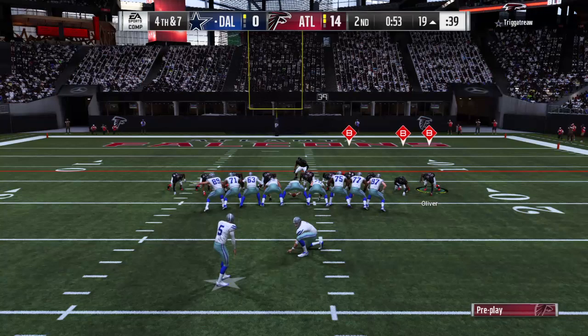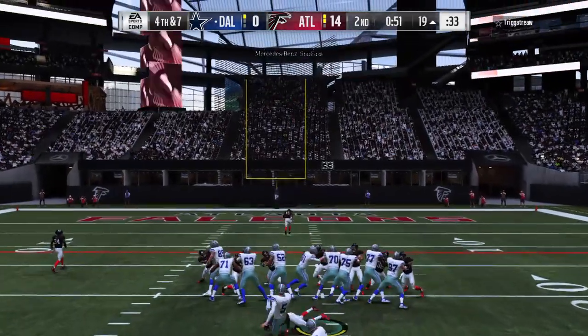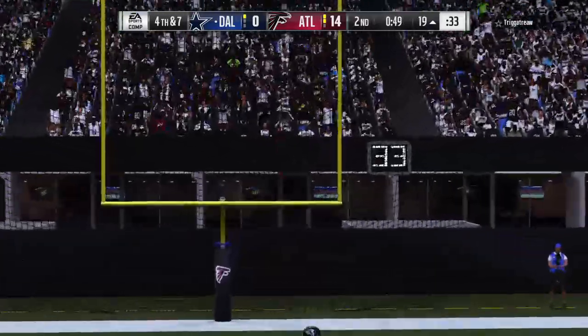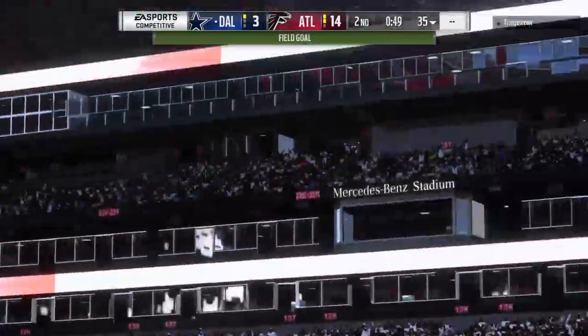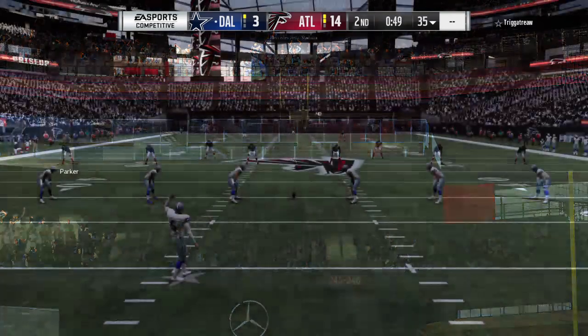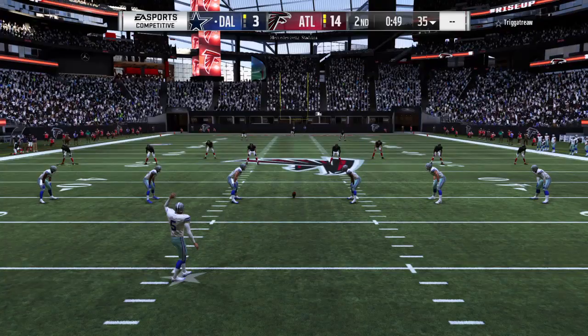The Cowboys will turn it over now to Dan Bailey for the field goal try. This from 36 yards out. And Bailey able to knock it through. And they will get themselves on the board here at 14-3. Well, the good news, at least they won't take that goose egg into the locker room. Maybe a little something to build on.